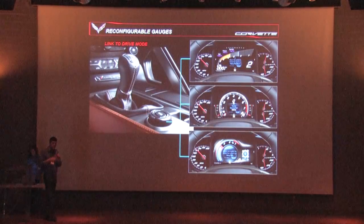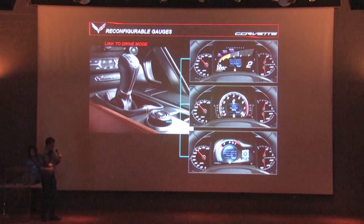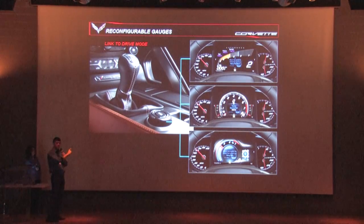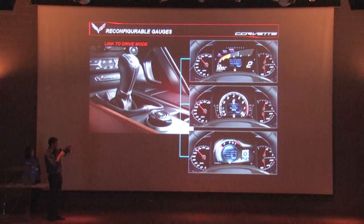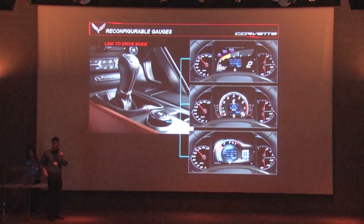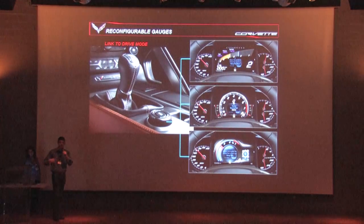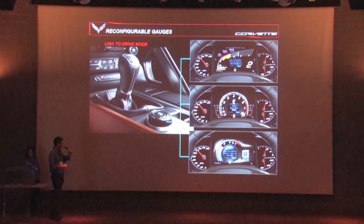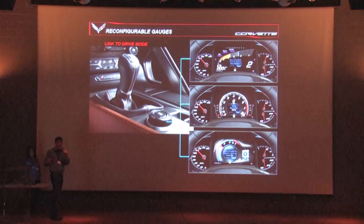Now these modes you can of course change via the controls on the steering wheel, or you can have them linked to the vehicle mode. So the drive mode selector that's down on the console by the shifter, that can toggle between the several different vehicle modes, eco, touring, sport, track. And you can link that to the cluster functionality.